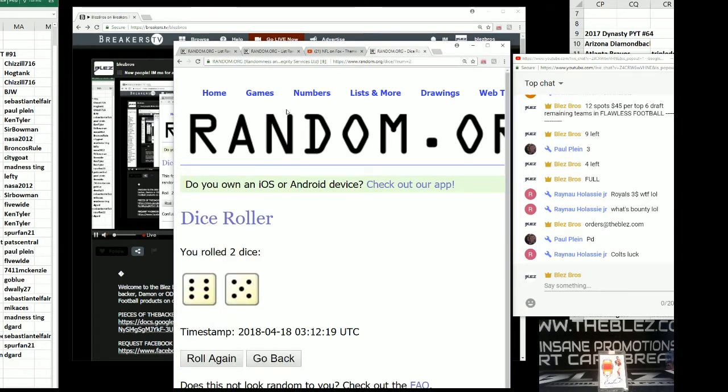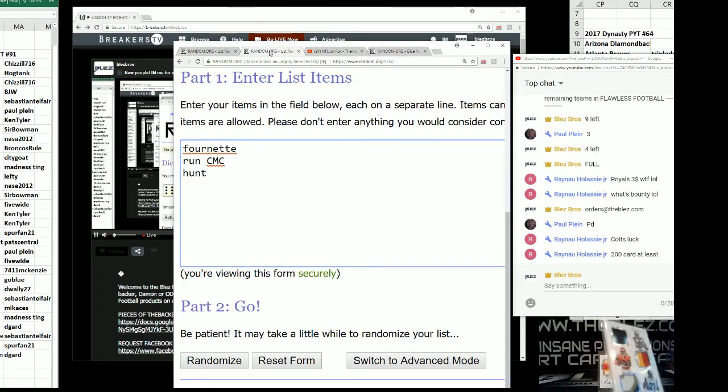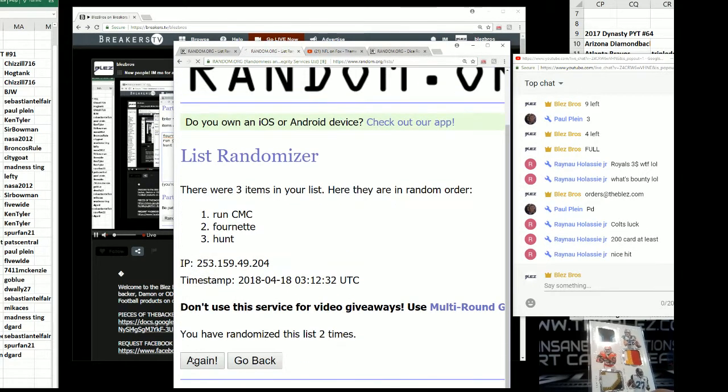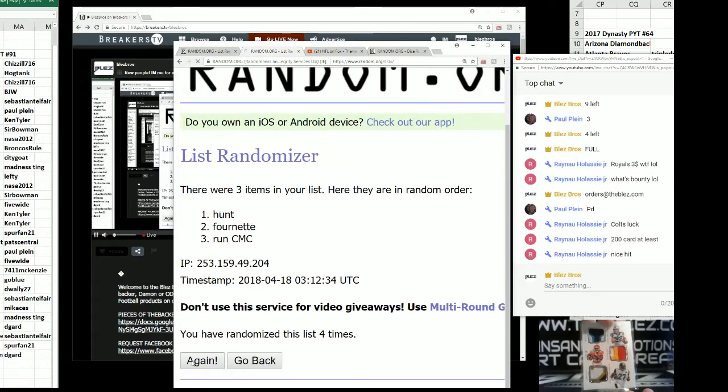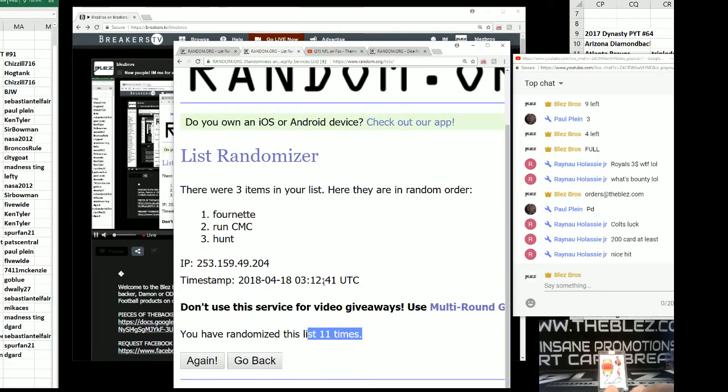All right, we're going to go 11 times. We have a random card to do. Cool one. Triple patches to 10 of the running backs: Run CMC, Fournette, and Hunt. 1, 2, 3, 4, 5, 6, 7, 8, 9, 10, 11 the final. Fournette. Sir Bowman. Fournette.